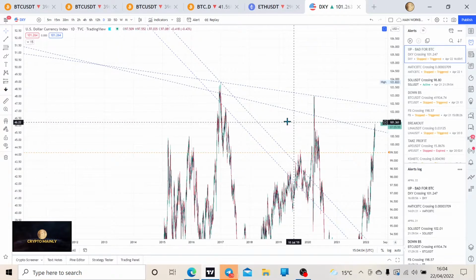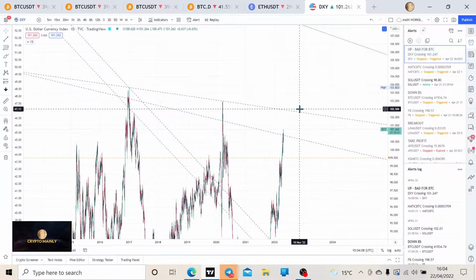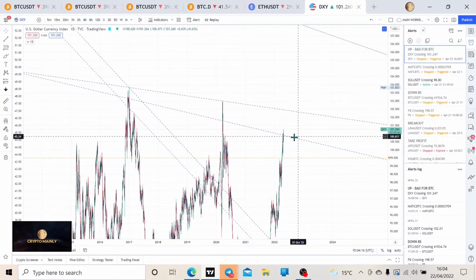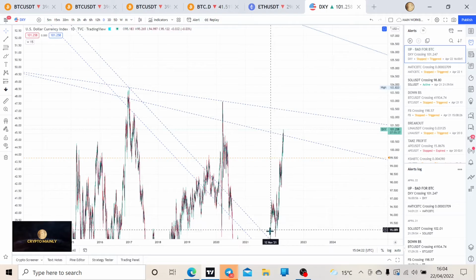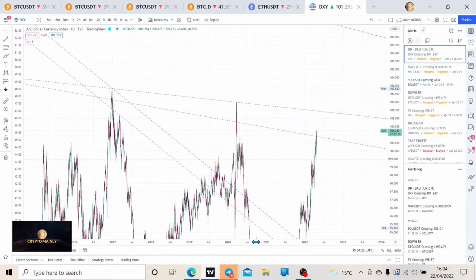You can see that the Dixie is very strong. It's starting to break through and up. It's going to be up to the 102.50 mark before we get any kind of decision or rejection, shall we say. It's already broken through this lower resistance. So we're going to get some continuation from the Dixie, which is probably going to have a negative effect on the markets as the dollar does well.